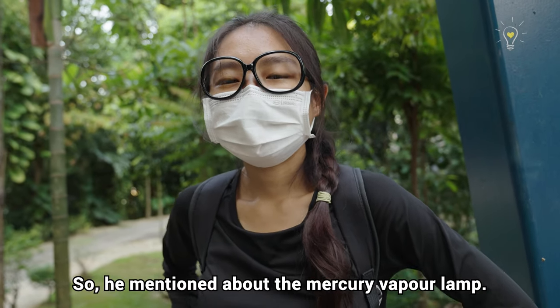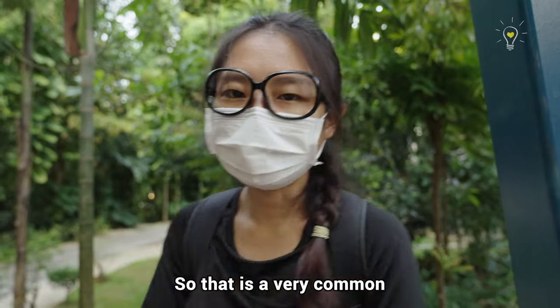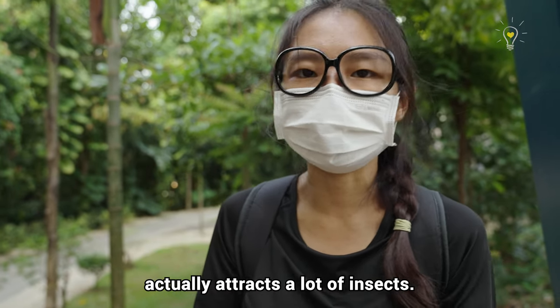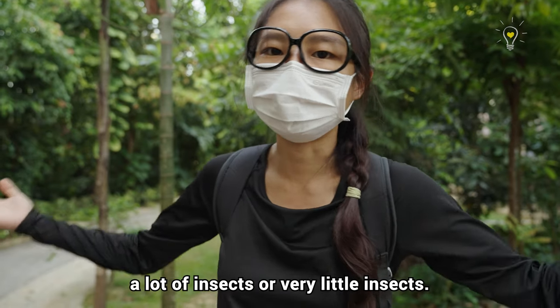So, he mentioned the mercury vapor lamp. That is a very common lamp used to attract insects because the wavelength that comes from the mercury element actually attracts a lot of insects. So using different elements, you get different wavelengths, and then you get a lot of insects or very few insects.